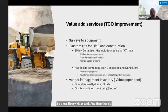And then there's some hybrid kits that contain both Donaldson as well as OEM filters. Obviously, some customers have warranties that they want to keep in place. So they want to keep the OEM, especially fuel filters, and customers have a preference for some OEM filters as part of the machine, but are quite happy to change to Donaldson in others, but some of the filters will be both. So really a hybrid portion of that.